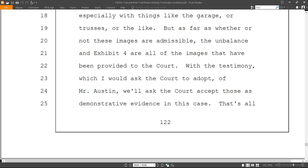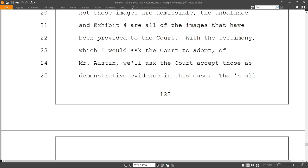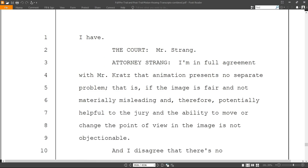With the testimony, which I would ask the court to adopt, of Mr. Austin, we'll ask the court to accept those as demonstrative evidence in this case. That's all I have.